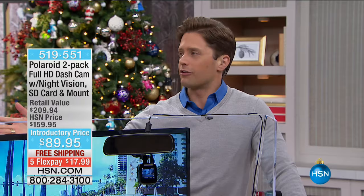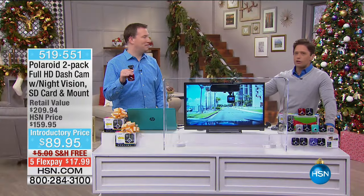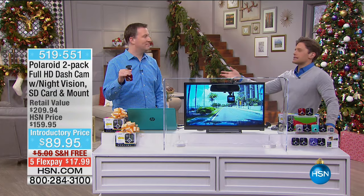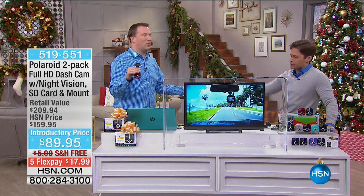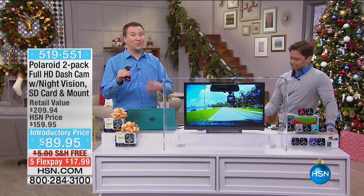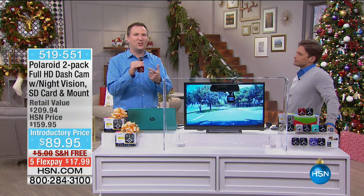I don't think anyone drives anymore without a dash cam. He can tell you how necessary they are. He's going to show you some really great features, but this is such a great deal, such a premium model at a price like this. Well, it's from Polaroid, who's been around for over 70 years, bringing us great optics, cameras and camcorders. Now they're bringing that technology to a dash cam.